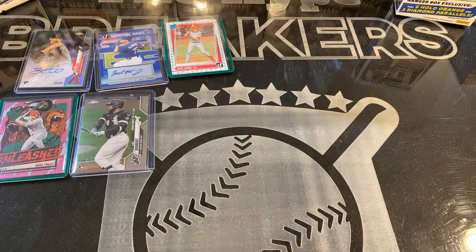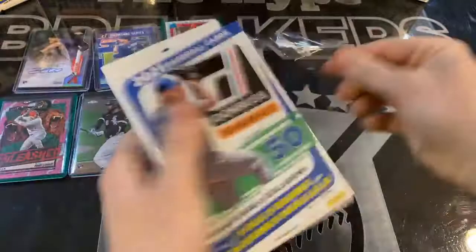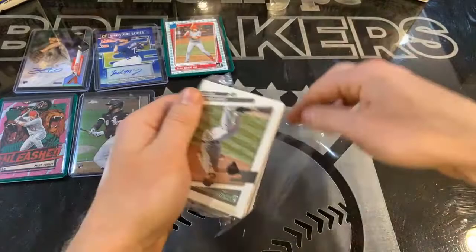All right, next up, I'm going to run through a hanger box here. And then we'll do Topps Chrome after that. So our last hanger box is a holo orange. The one pack. Here's our empty box. With a nickname variation on the back. Bam Bam. I'm sure there's a lot of guys with that nickname. All right, let's see what's here.